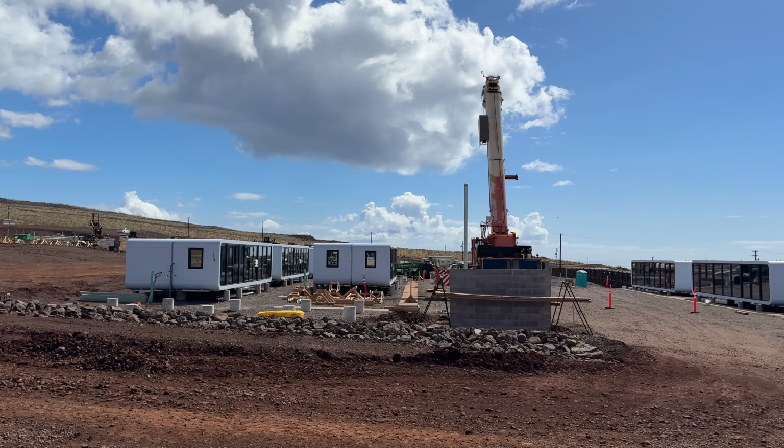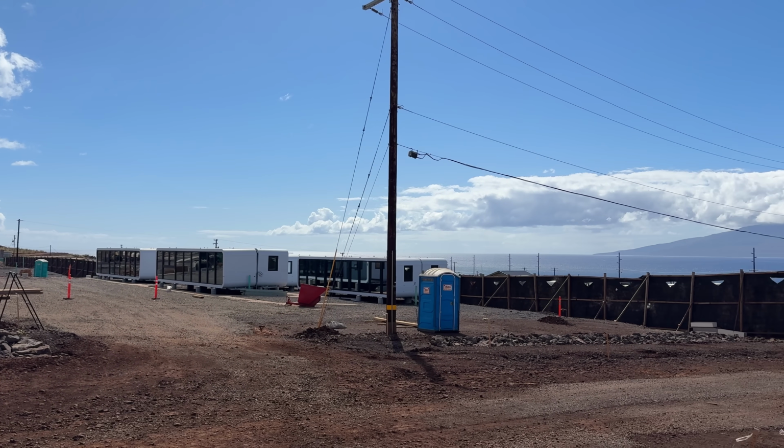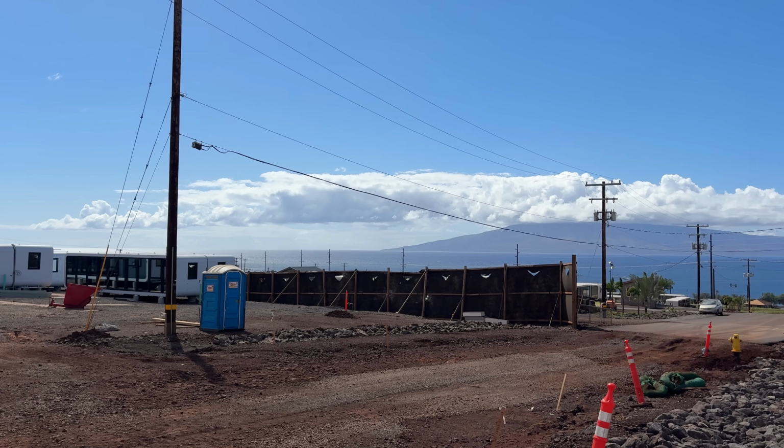Okay. A project this size for a company that's a year and a half old is a pretty big undertaking, and it's an important project as well. It's providing houses for people that lost their homes.